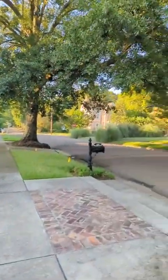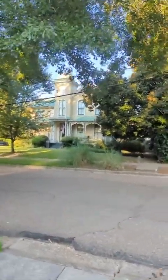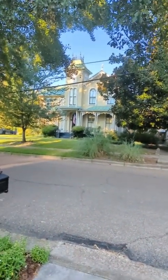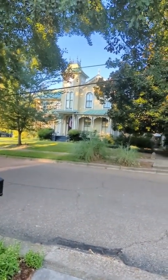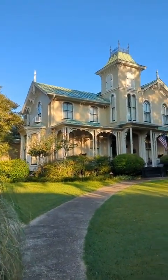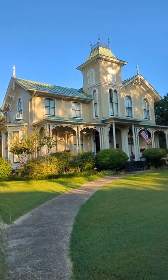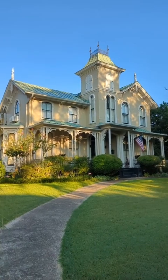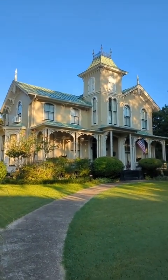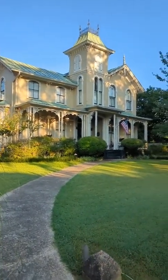But right across the street is one of my favorite homes. This is called Azalea Place. Check this out. It's very similar to the Phillips home up the street. I'm wondering if it was the same architect. This home was built in 1869 and is considered an architectural beauty. It's now owned by local attorney David Owens, and I love it.